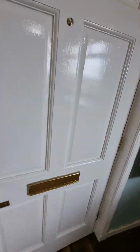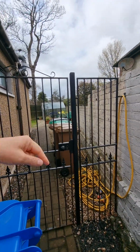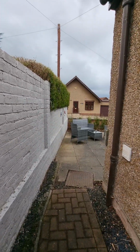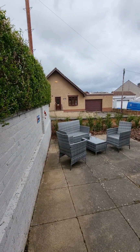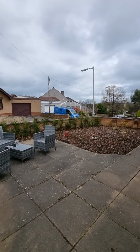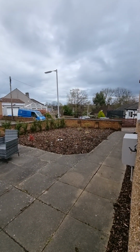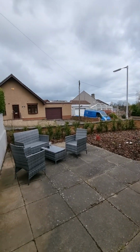Okay, let's pop out the front and then we can recap in a minute and get more details. So there's that gate I was talking about earlier on. It comes from the back garden or the front garden, depending on how you look at it. And then into this garden area. Now, to the front here, you can see it's nicely, perfectly positioned for seating. Nice wee garden area there and feature, low maintenance.